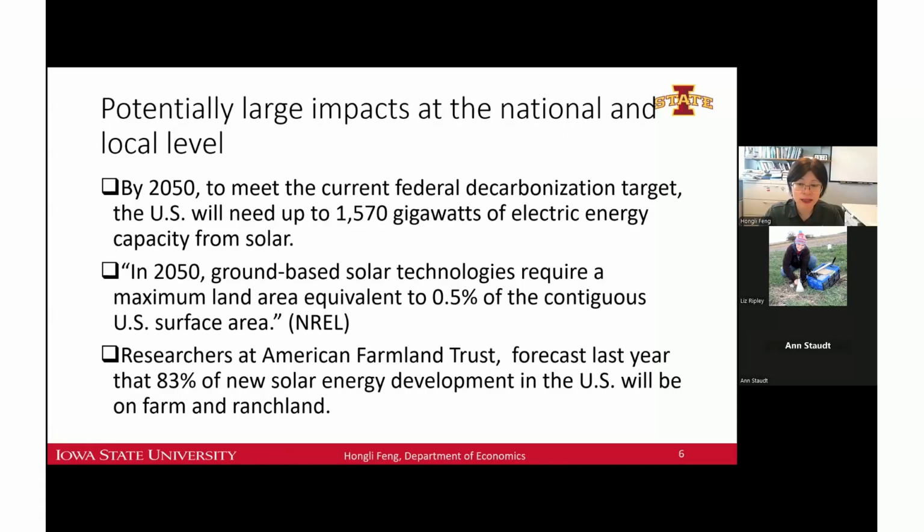It is estimated that by 2050, over 1,500 gigawatts of electricity generation from solar will be needed to meet the national decarbonization target. Land will be needed, obviously. However, land availability does not constrain solar development, because at most about 0.5% of the contiguous US surface area would be needed for solar development. According to the AFT, American Farmland Trust, most of the land will come from farm and ranch land. That's where we can have significant concerns.